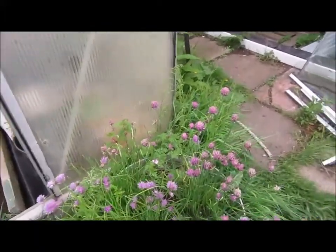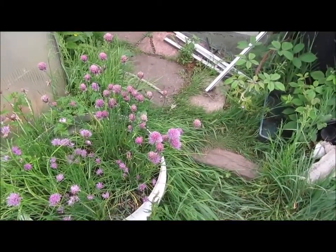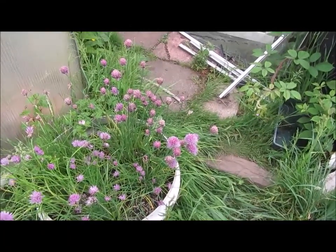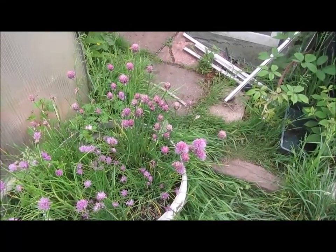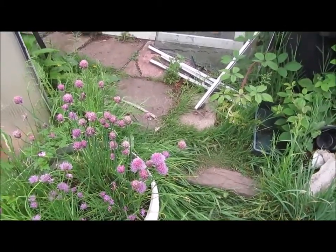Everything's watered. Had lots of bees today. Oh, there's one now, on the chives. Seems they like this. So there is a bumblebee there.